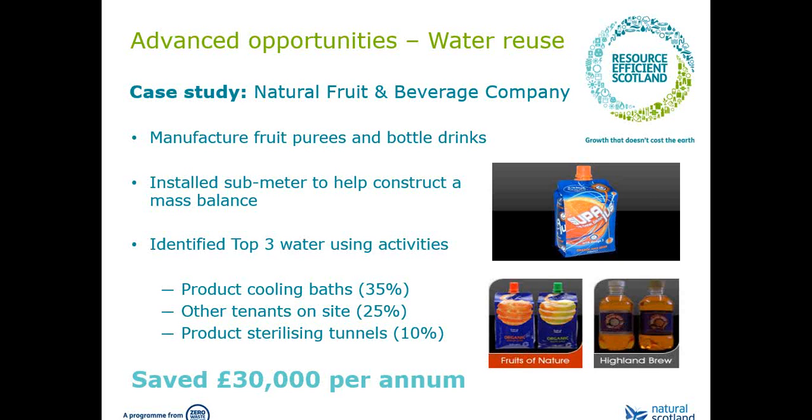So there wasn't a lot that they could do with their tenants right there and then, and they wanted to make sure that they could get their own house in order first. As such, they looked in more detail at their cooling baths and product sterilising tunnels, and in doing so were able to save £30,000 per year. The activities were both very straightforward, and all they required really was a fresh pair of eyes to come in and look at the process from a different point of view and in more detail.